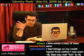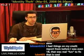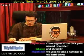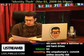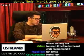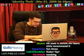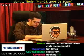Running DBAN, basically nuking the entire hard drive, is pretty foolproof. I do like a 7-time wipe, and I'm usually good. On Mac OS X, you can do something called, I believe it's Secure Delete. It's not Secure Delete, it's Secure... What do they call it? Is it Secure Delete or Secure Erase in OS X?